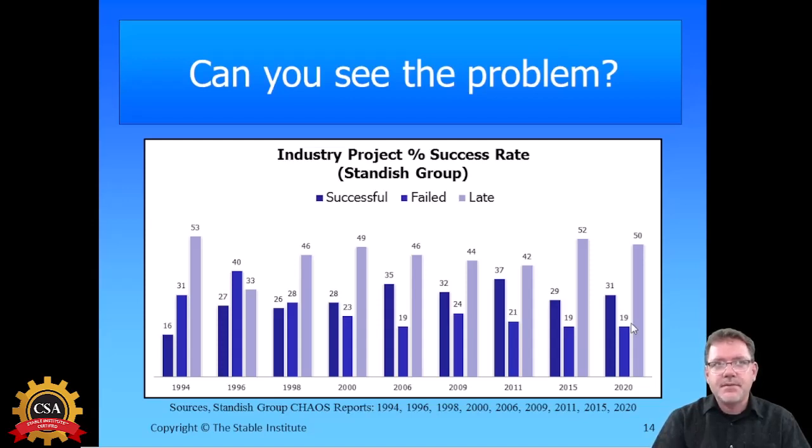So looking at this information, you can see in 94 that only 16% of all the projects that they cataloged were considered successful. And it was a simple way to think of a successful project is that the scope, schedule, and cost were all met within reason. And so you see that 31% were complete failure. A failure means a complete throwaway write-off, complete loss of money and time.